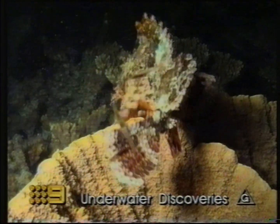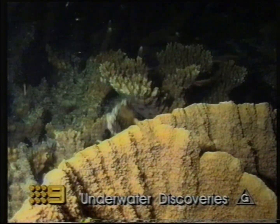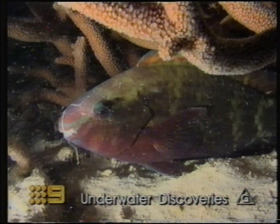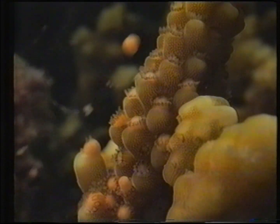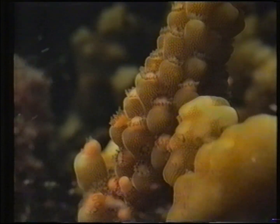Waiting for coral spawning is an interesting experience because you know what's about to happen, but you're sitting patiently in total darkness, underwater, wondering when on earth this thing is going to take place because you really don't see anything.